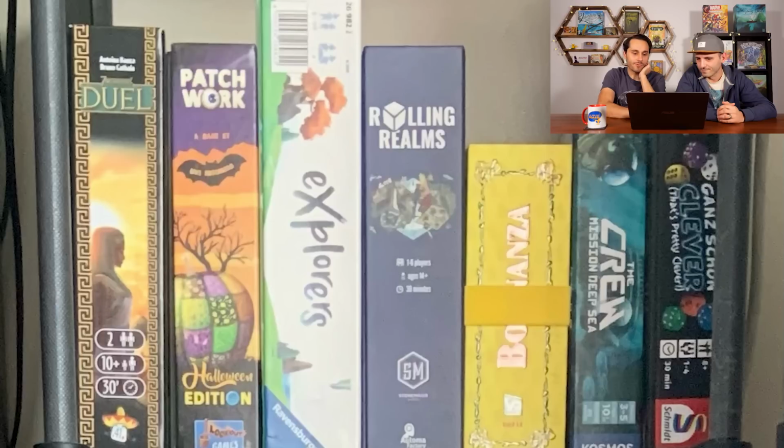Seven Wonders Duel, Patrick, huge. Is this like a deluxe version of Bonanza? It's got to be something. It looks different than yours. Big thick box of Bonanza. Yeah. Big thick box of Bonanza. The Crew, very nice choice.